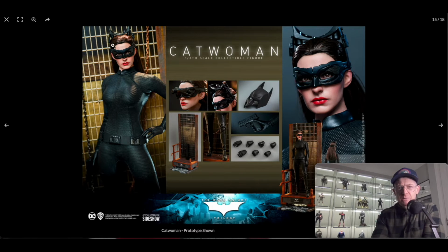So she has the mask with the kind of, I really liked this. That's what I liked about the Nolan trilogy. They have these little practical ways of giving a nod to their comic book characters. These obviously look like the ears for a cat or whatever, but she's not actually trying to be a cat or something like that, because that would just be a bit ridiculous. But the outfit looks on point. It looks exactly like it did in the movie.